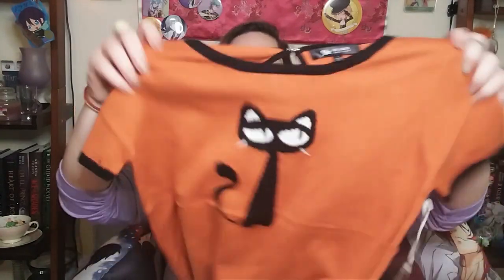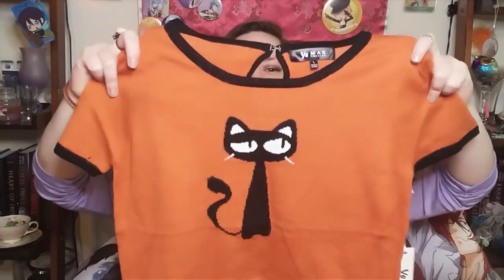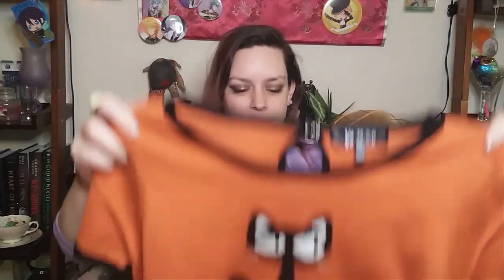Shh. Okay. This is super cute, and I think they have this all the time. I actually love this. I'm not wearing this with the skirt, but can you see? Isn't it cute? It's perfect for Halloween. Actually, this is only in a large, so it might not actually fit.